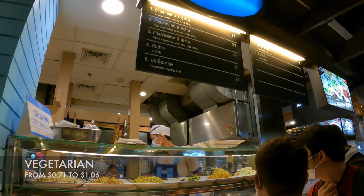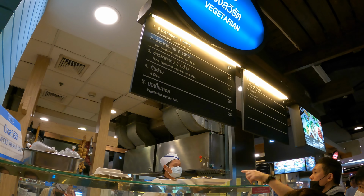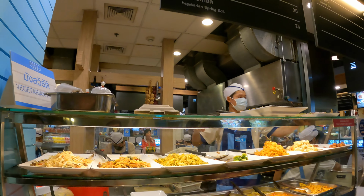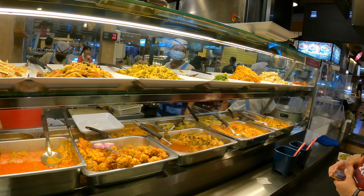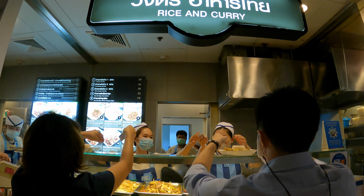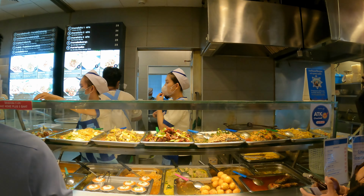So here we have a vegetarian option. So you can get one vegetarian course with rice for 27 baht. Two vegetarian courses with rice for 32 baht. And then three courses with rice for 40 baht. You've also got vegetarian spring roll for 25 baht. So there's a lot of choice here if you prefer vegetarian meals. So you've got your rice and curry here. Everything is in the range of 28 to 39 baht. Super cheap, super affordable, super delicious.